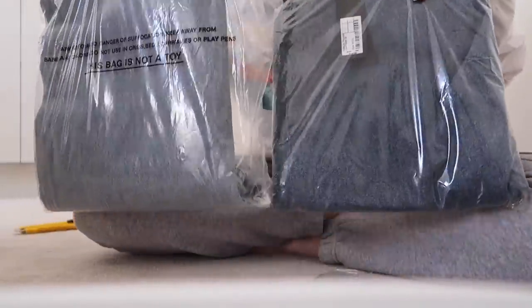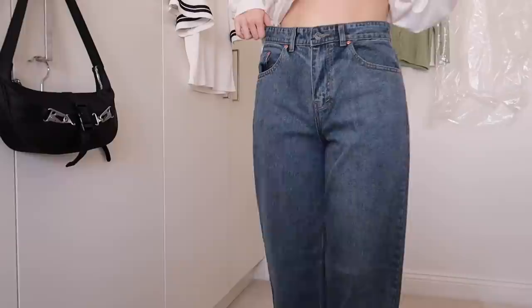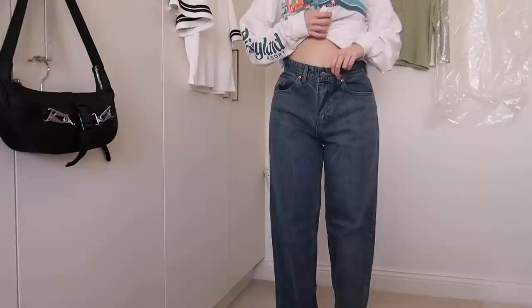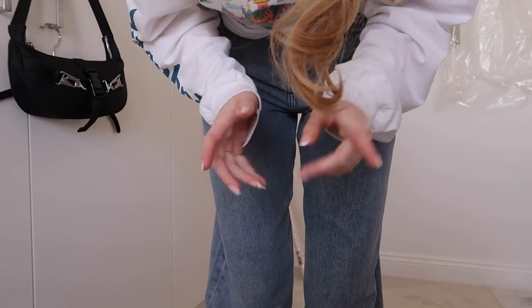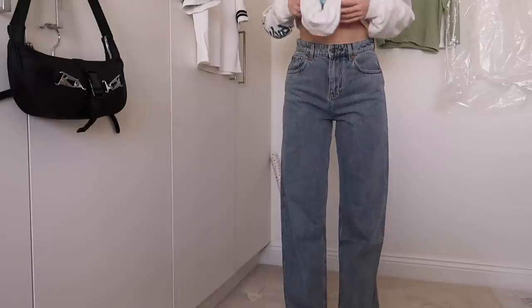What? Like, that's not right. So this is the medium parallel jean. The waist is definitely too big, but I quite like the fit of the leg. So I might try on the small and see if the waist fits a bit better. Same style of jeans, but in the size small. If I didn't mention this, they're both in the 33 leg. The waist is great.